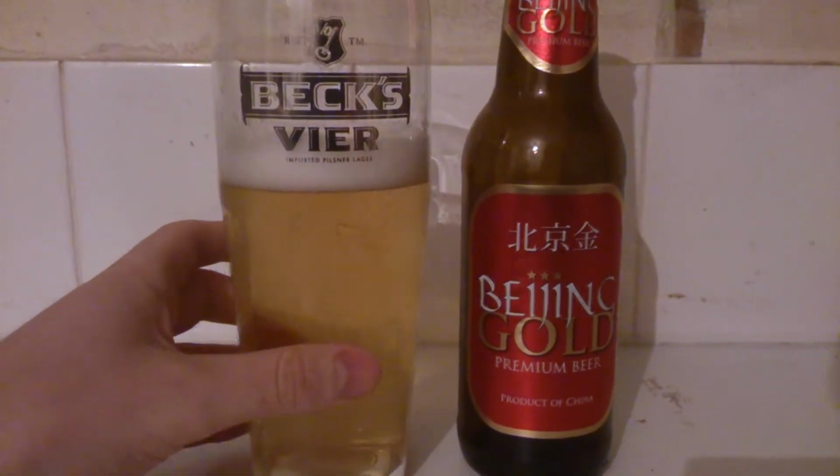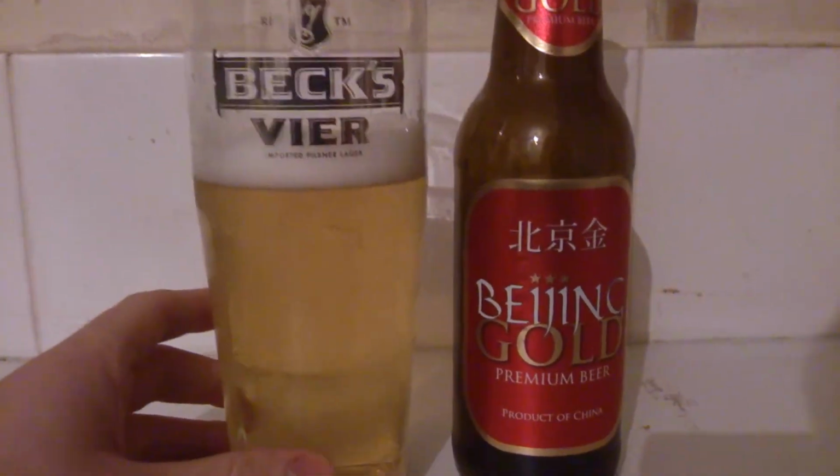I'm going to go in with a smell. A nice smell of fresh hops. Nice clean smell, like a clean hoppy smell. That is quite pleasant. Nothing major really. No big giveaway for this beer then.